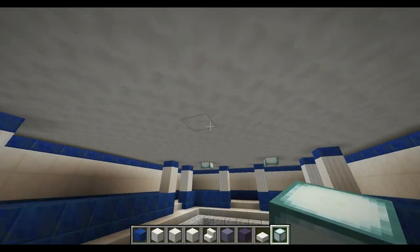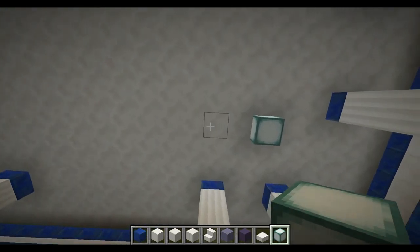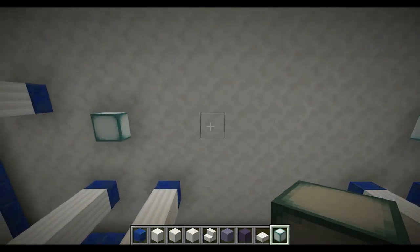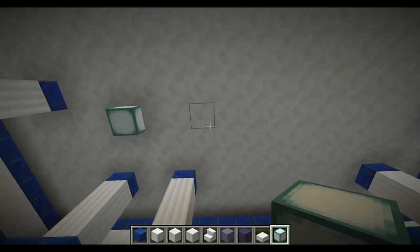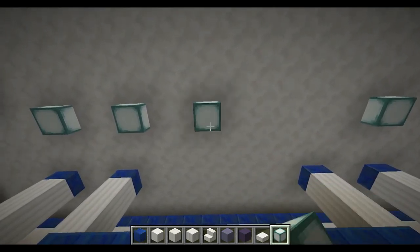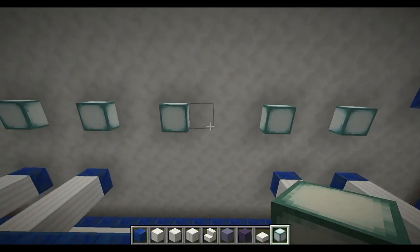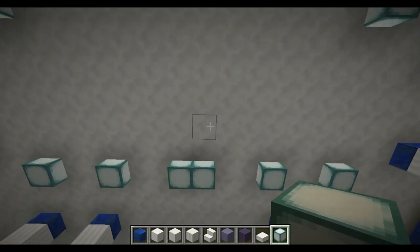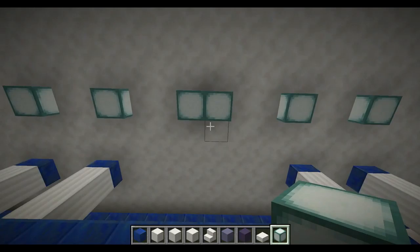Okay. So think that's enough light? It's not. So now we're going to see how many are in between these. 3, 4, 5, 6, 7, 8, 9, 10, 11, 12. There's an even number. That's bad. So what we're going to do is 2 and 2. I'm going to go 2. And this is why it's bad. But maybe not. Maybe this can be a good thing.